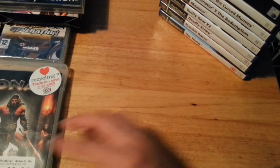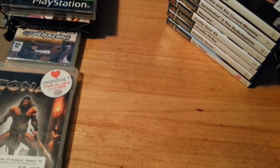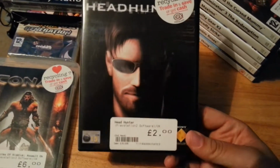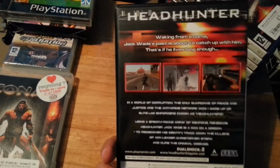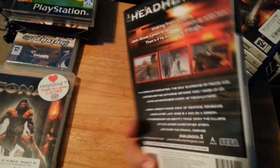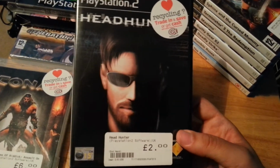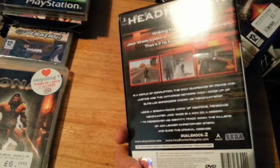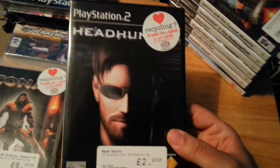The next set of games are PlayStation 2 games, all bought from CEX. First one I picked up was Headhunter. Got it for £2. This was like a Dreamcast game originally, from what I remember. Sort of like a third-person spy action game. So I look forward to giving this one a try.